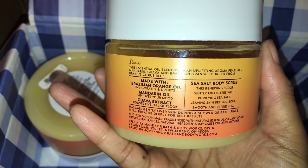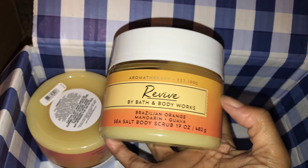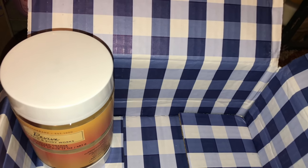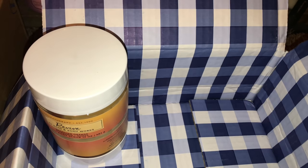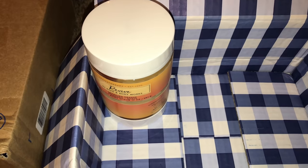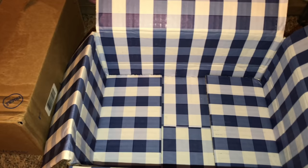But I do enjoy this scrub a whole lot. It gets the job done, and I'm pretty sure the scent is just amazing. Orange scented products don't bother me, and I love the smell of guava, so I figured I couldn't go wrong here. I picked these up during semi-annual, and I actually redeemed these for freebies. These were a free reward, so yay! I picked up two of these, and these scrubs go for $16.50 each. And that's everything for that box.